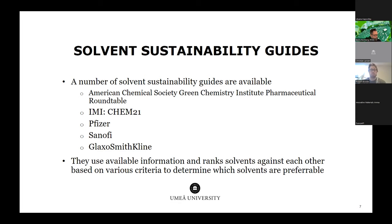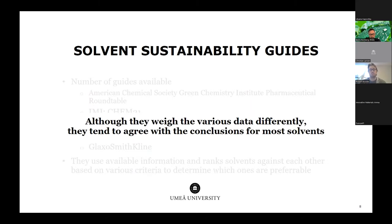And the thing that they then compare is the solvent properties. They rank them slightly differently because they are in different industries, of course. And they try to determine which one is the best and which one is the worst. So they make a ranking based on this. And even though the methods that they use can differ a little bit between the different groups who have made this greenness evaluation, even though they value the data differently, they actually tend to agree on the conclusions. And this is something that's quite reassuring when you're trying to figure out what's a green solvent or not. If you have many different evaluations that show the same conclusion, that means that, okay, there has to be something to this. So this is reassuring.